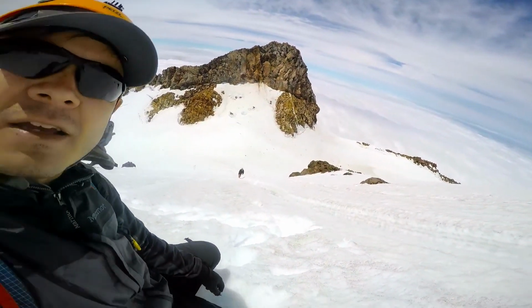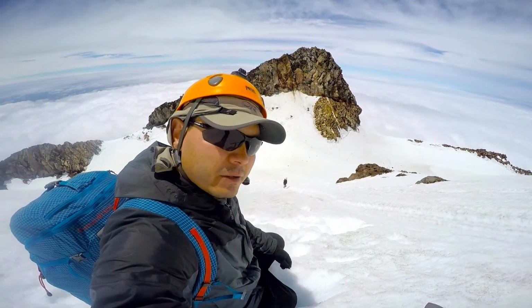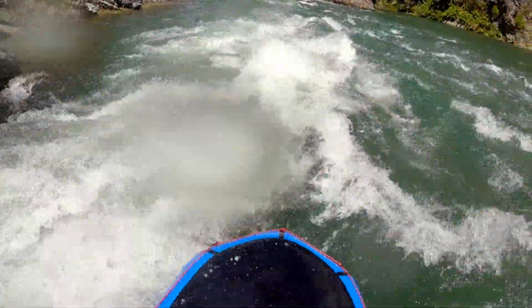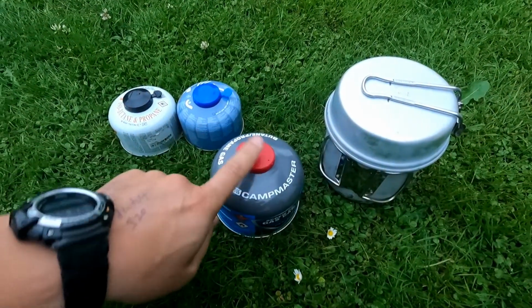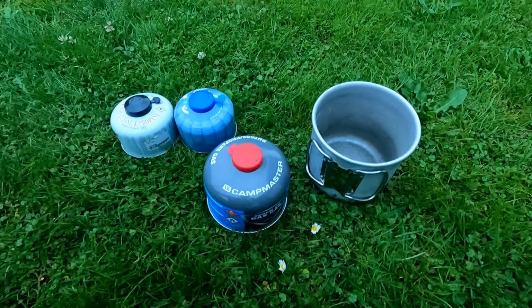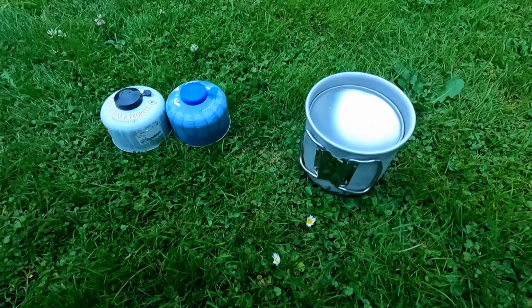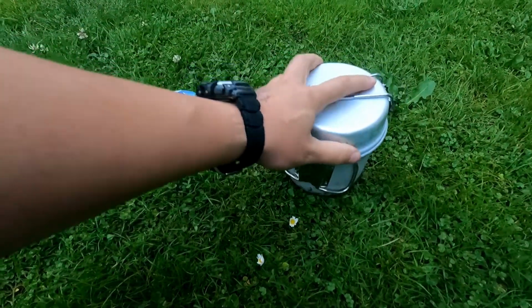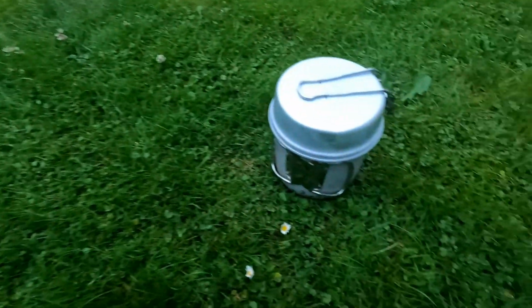On harder trips, such as long-distance backpacking, or even more advanced activities such as mountaineering or even multi-day pack rafting journeys, the space and weight efficiency becomes very important. As an example, taking a single larger 230-gram fuel canister, which preferably will fit inside your pot, is more efficient than taking two smaller 100-gram fuel canisters. There are actually other stove systems available that have the benefits of a Jetboil and can also accommodate larger canisters.